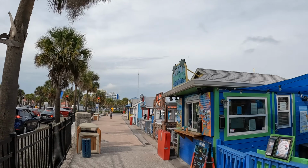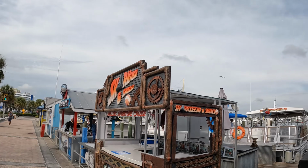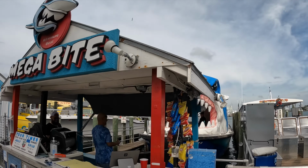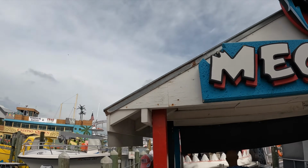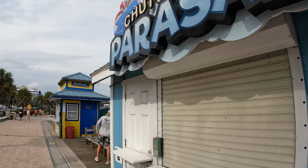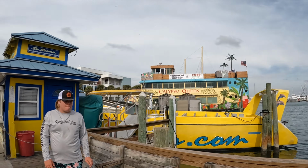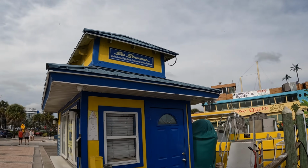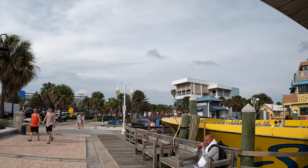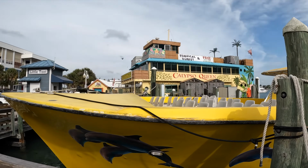Yeah, so on this area you've got the tropics boat tours. You got shark teeth and shells. Look at that boat. It's a wild boat right there. It's an adventure boat. Parasailing. Do all that right here. And the Sea Screamer is a beast. World's largest speedboat right here in Clearwater Beach. Check it out.